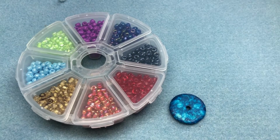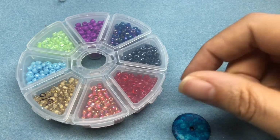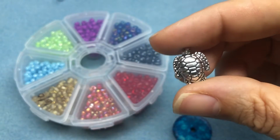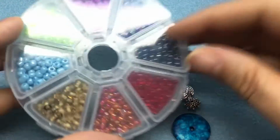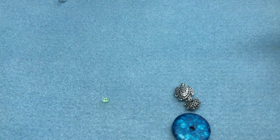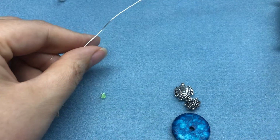Okay, so we're gonna make two really quick pairs of earrings. The first one's gonna be using this bone disc. And I pulled out a Jesse James bead spacer and this turtle bead that I found in the Shark Week mix. And I'm gonna grab one of these lime green lined seed beads. Yeah, that one's a good size. And then I have some, I think, 20 gauge wire. So I'm just gonna pull off a piece.